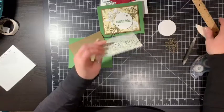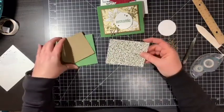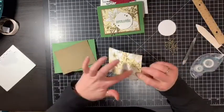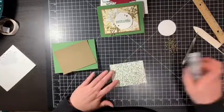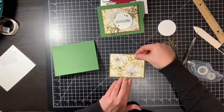Here is one of the colors or the patterns on the back of this. See, this is cute too, and I love it. I've used this quite a few times now. But today we're going to go ahead and use the flower side. So I'm just going to place this flat on my soft suede piece.